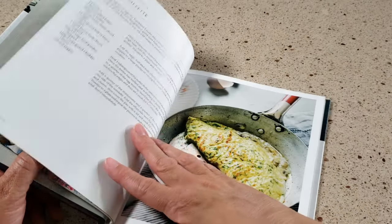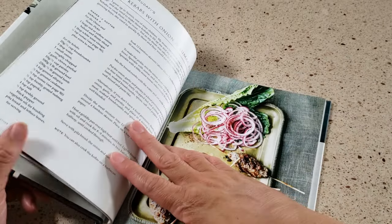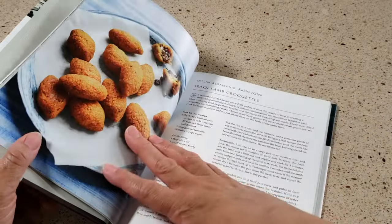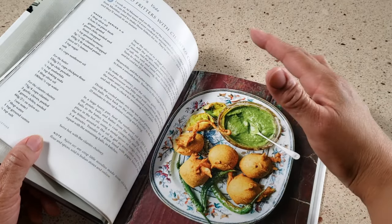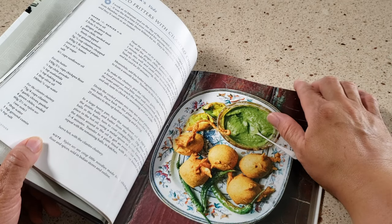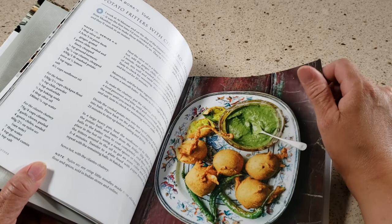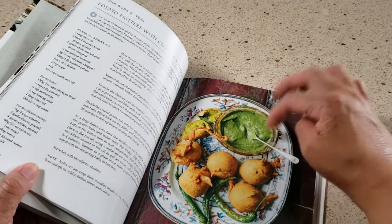Porridges, Moroccan pancakes, green omelet, beignets, kebabs, all kinds of fun stuff. I think these kind of recipes will more challenge your skills, take you outside your basic comfort zone of where you've been cooking standard recipes all the time. Potato fritters with cilantro chutney.